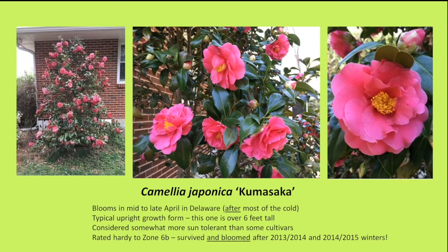It's kind of when the weather's warming up, it's not really camellia weather anymore, but this one blooms nicely. You get a lot of nice flowers. You can notice the typical upright growth on this one. This one is about 7 feet tall now. It's starting to get up to my gutters. I'm going to have to get out there and do some chopping. Maybe I'll root some cuttings and give them away.